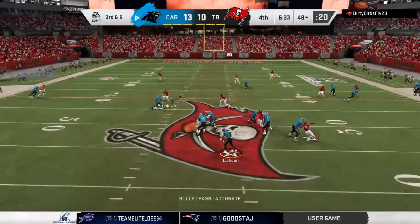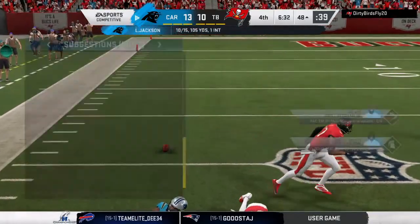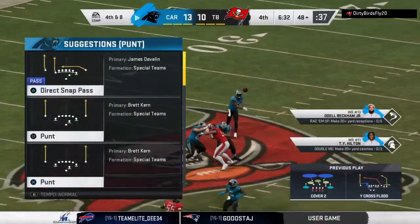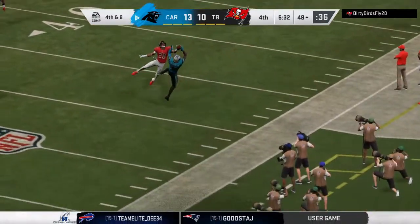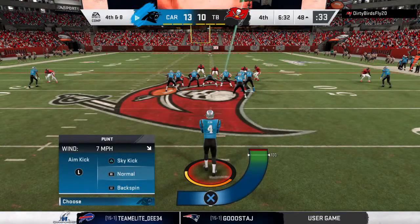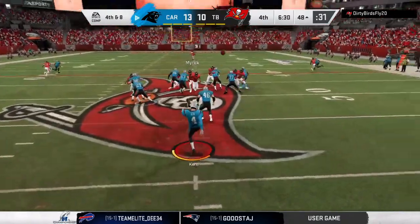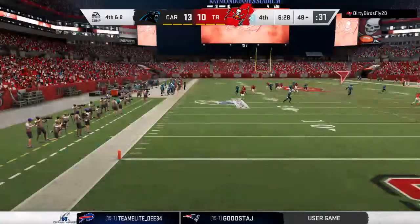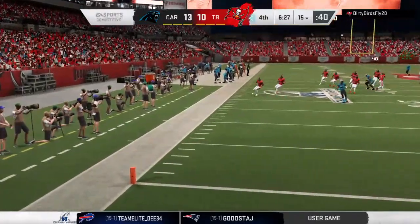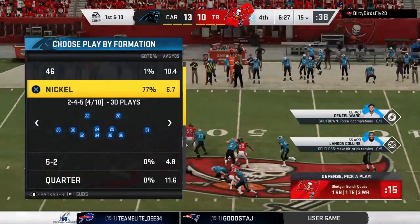On 3rd down, Jackson, and a throw there going to be incomplete. We've seen good cover skills on display throughout this game, really from both teams. And there's another nice example there of them making it difficult to complete a pass. Here's Brett Kern now as he's on to punt for Carolina. And this will be out of bounds, and they spot it at the 15-yard line. Not too bad.